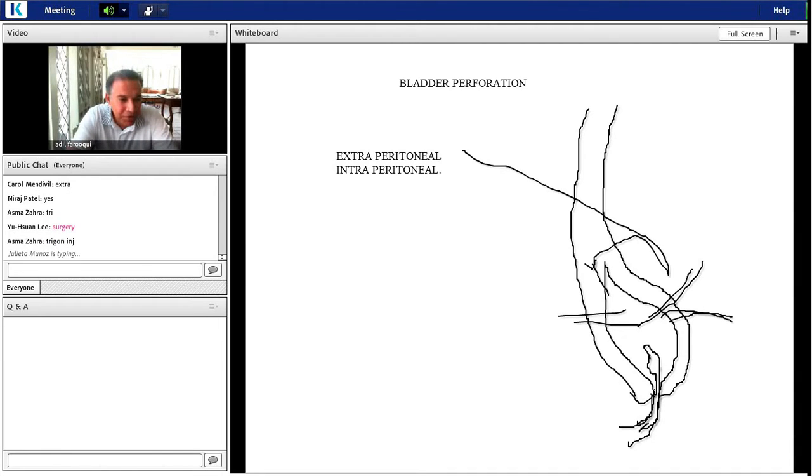Yeah, intraperitoneal rupture requires surgery, I know that. But it's not a trigon injury, it doesn't have to be. Most of the intraperitoneal rupture is actually a dome of the bladder injury. Okay? Yeah, Julieta, I will agree with you. C-section can do that. But that's not the mechanism of injury. The mechanism of injury is as follows.